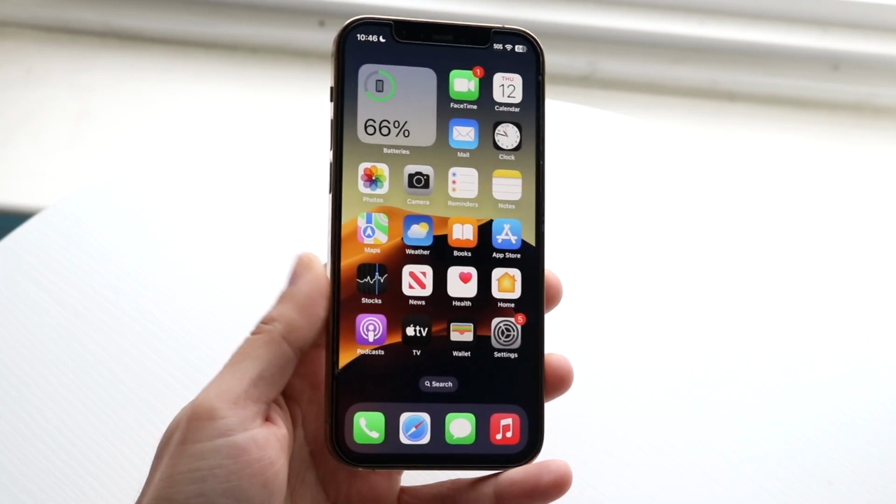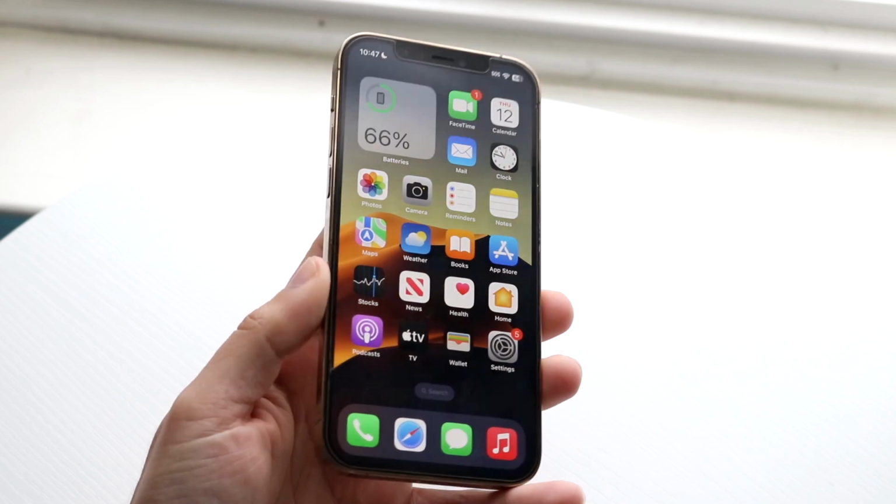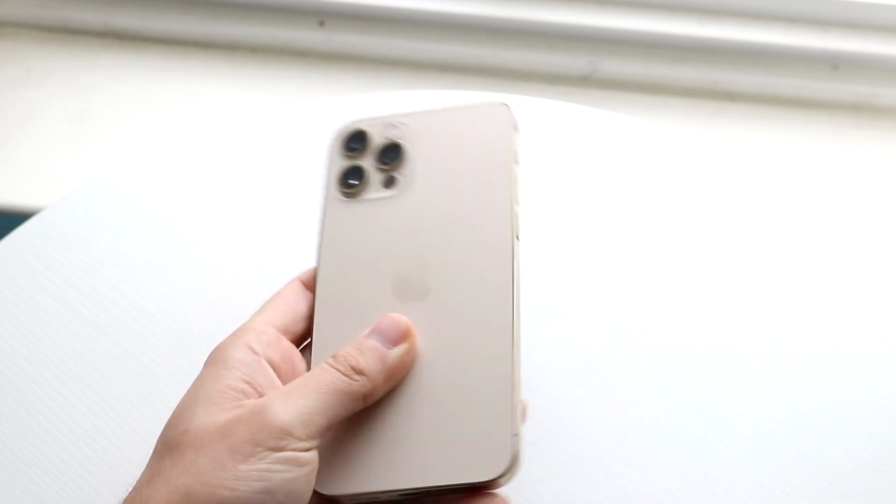Well, everyone, it's time for us to go ahead and talk about the iPhone 12 Pro and see how this phone holds up in 2023. Now, personally, I think the iPhone 12 Pro is still a tremendous phone for sure.